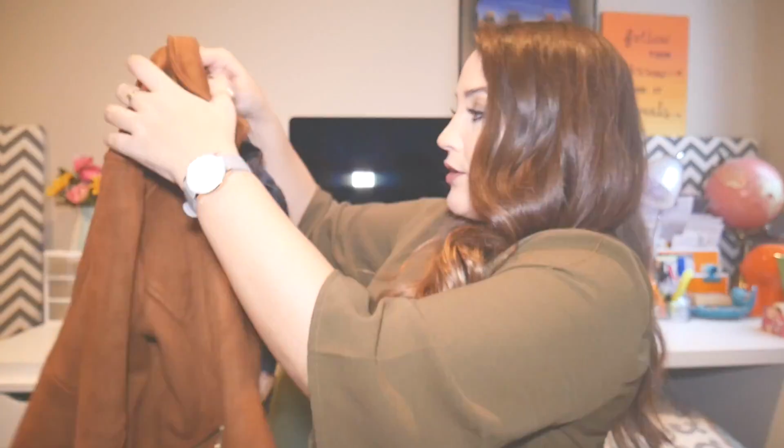Okay, so the next jacket I have is this faux suede jacket by the brand, I think it's called Juju. I love this color. I like boots in this color, I like bags in this color, so I was super drawn to this jacket. It's so soft, and it has a lot of really nice detail, like the zippers and the buttons everywhere.